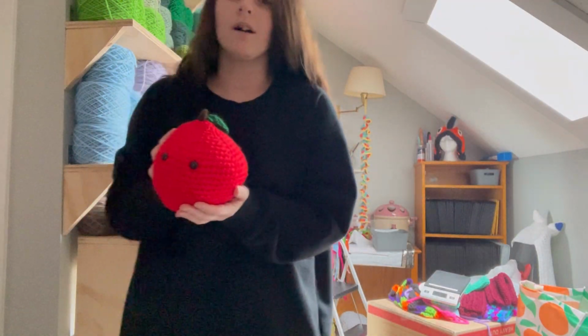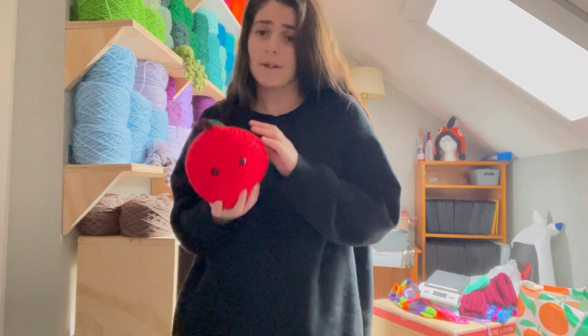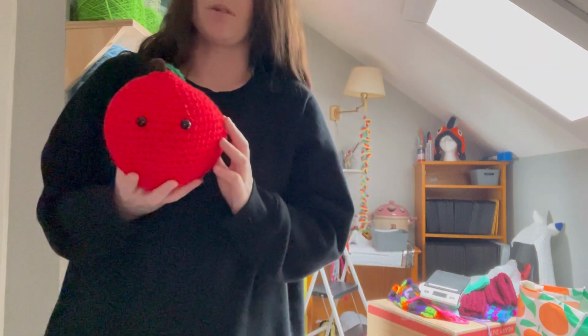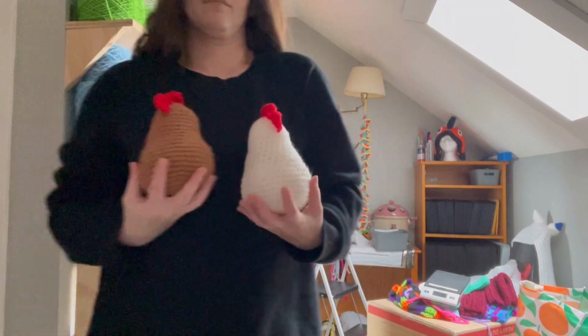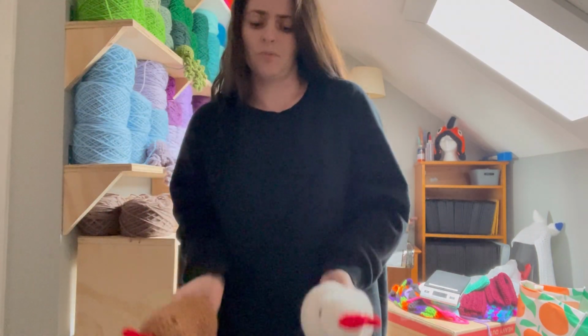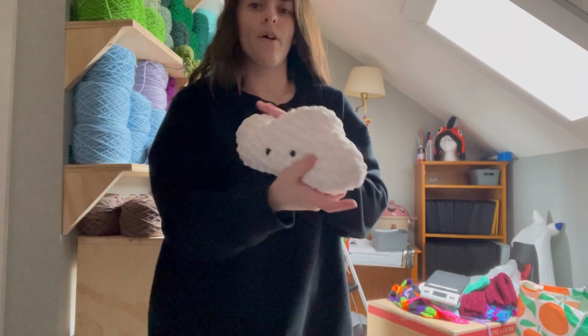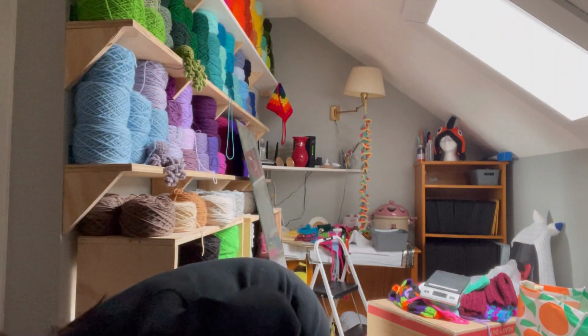Made this while I was blowing up on TikTok, so it's a weird looking apple. No. Chickens. Yeah, we can keep these. They're super cute. Cloud puff plushie. Nah. Just not feeling it.